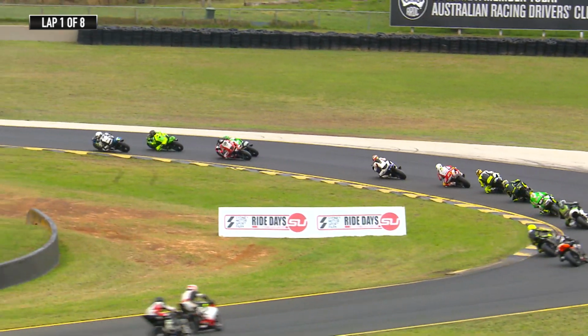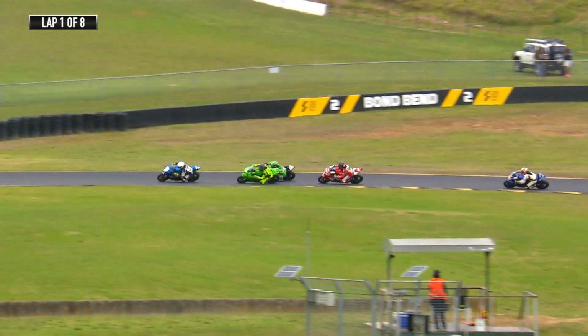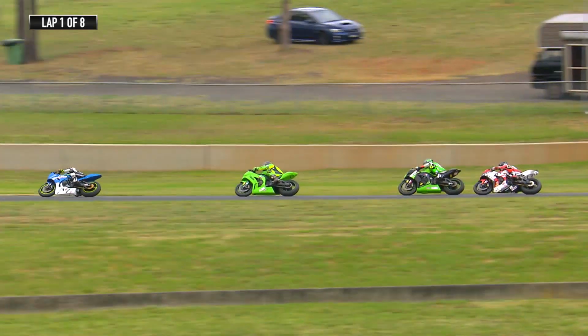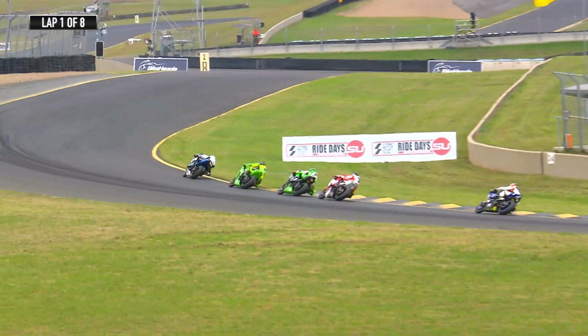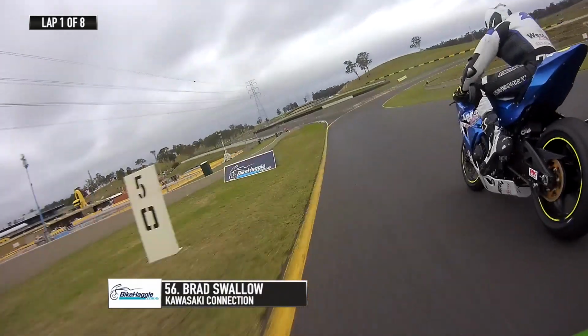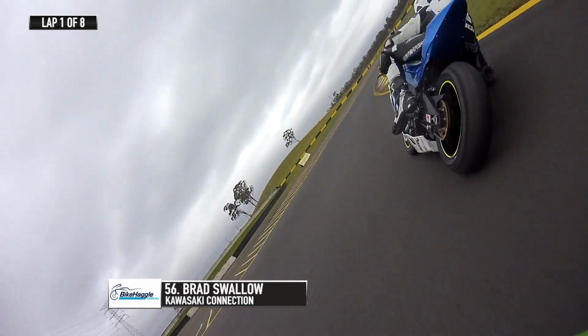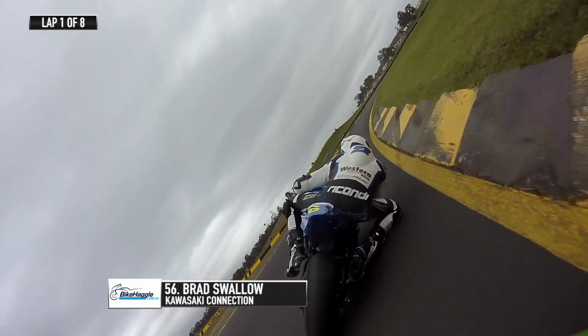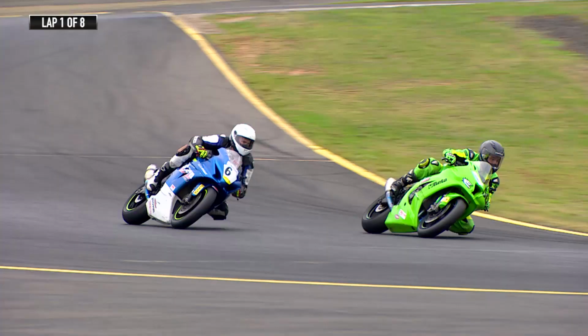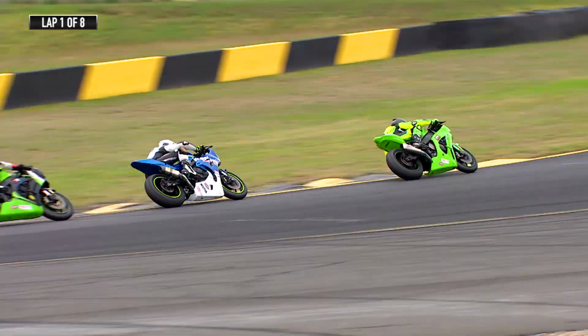Round the outside looks like Brad Swallow. Who's that trying to get around the outside there? Goodness gracious me. Is that Matt Harding? Matt Harding. It is too. Number 96 there. And you mentioned 2 members of the At1 racing team. There's actually 3 because Damien Sutton's in there as well. Oh yeah, forgot about Damien Sutton. Well said. Yeah, well spotted. Yep, excellent.